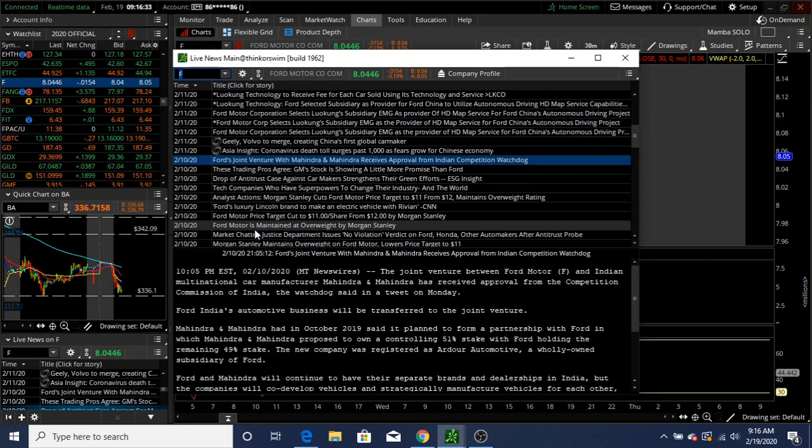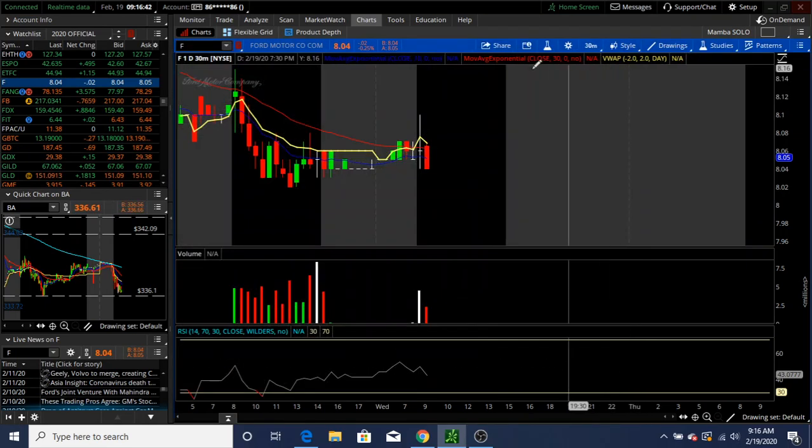Maintained it overweight at Morgan Stanley. Okay, there it is. The price target was cut though to 11 a share, but that's still above 8. The thing about it, man, let's look at Ford's.